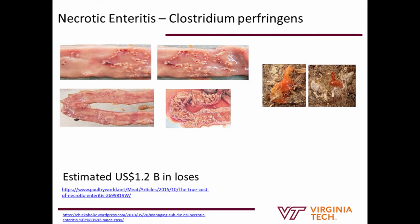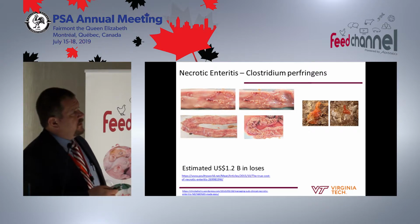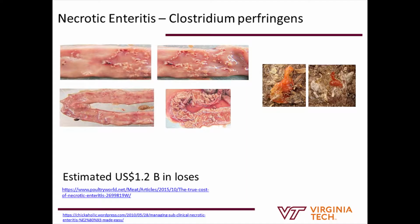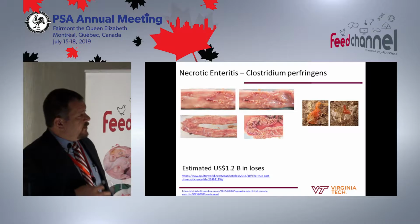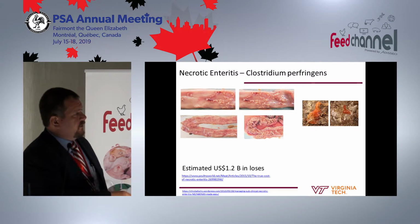So if we look at this from a growth standpoint, these are just some examples. You can see the lesions are very much different, but you can see still there's a lot of damage here. These are generally in the small intestine area. You can see in very serious cases, there's a lot of disruption, a lot of damage here. There's a little bit newer estimate here, and it's estimated at 1.2 billion in losses.